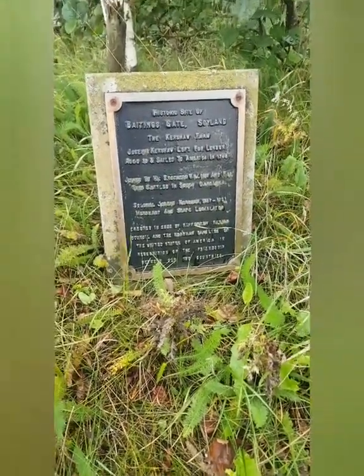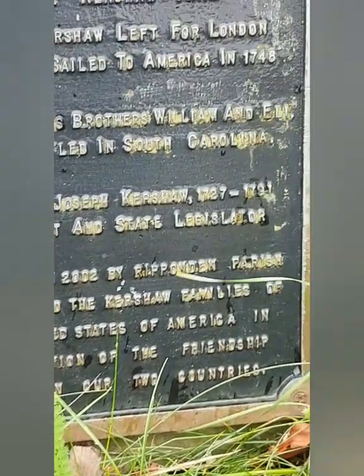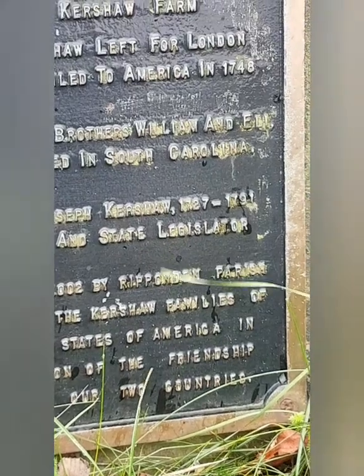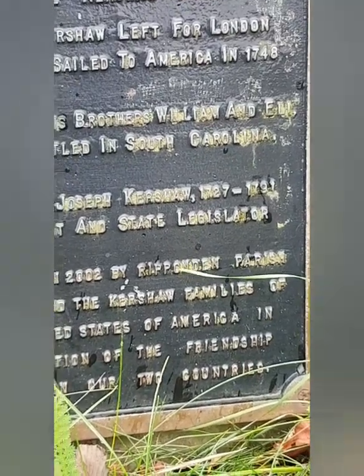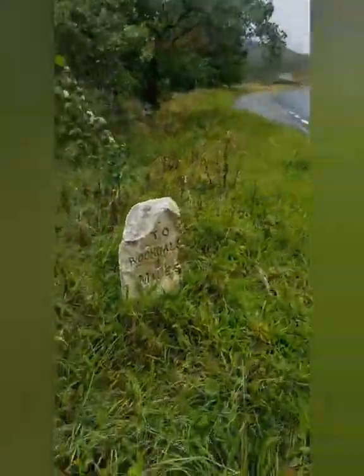So that's something interesting, isn't it? I'll just zoom in a little bit more so you can see. And that's the E-W-L that I can't make out, his brother. Might be a letter missing, there might not be. But yeah, this is the dirty walk we have to do now to Rochdale, 8 miles.